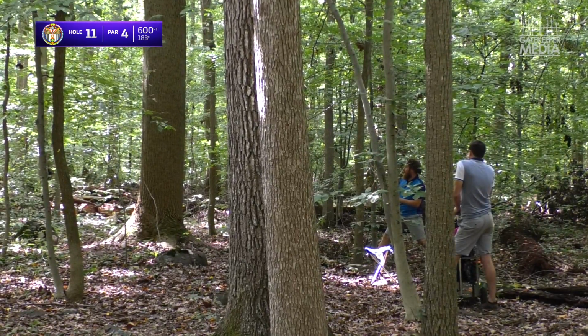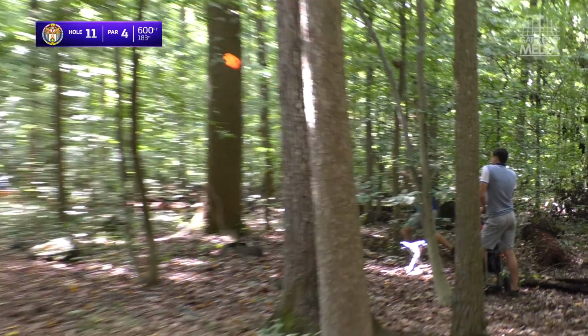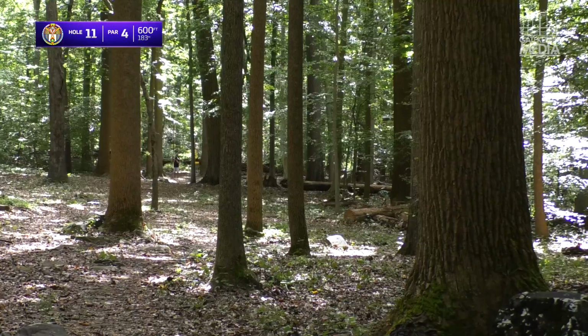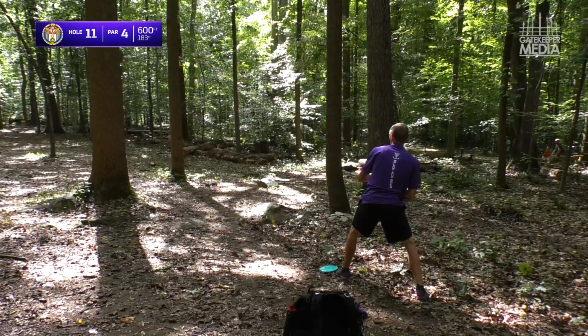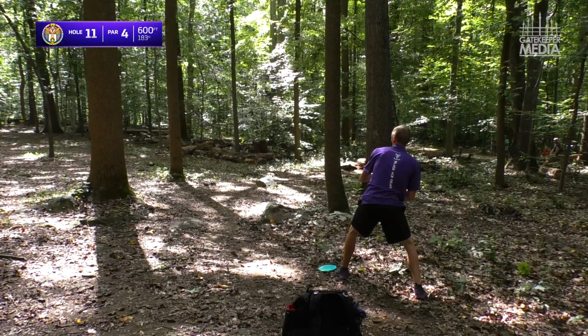At this point, Zach just needs to stay composed. In the last 2 holes, that's the second time he threw it 10 feet and hit something, and basically re-shooting. And he didn't make much ground up there from that last one either. So that's going to be tough.